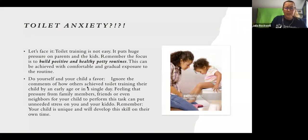And just remember that your child is unique and will develop these skills on their own time. So sometimes kids take a little bit longer to potty train. I personally have a child with autism, and it took about 2 years for her to get fully potty trained, in which she could initiate and tell me when she needed to go potty. So sometimes that track is pretty long, but just know that they're going to do it and they're going to become successful at it.